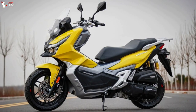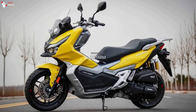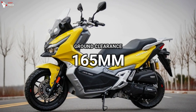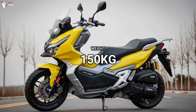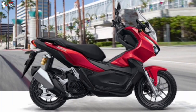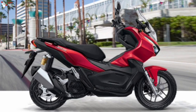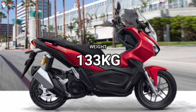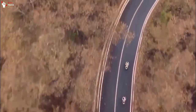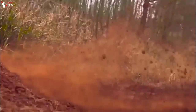If the Vorei Adv 150 has a seat height of 775mm, ground clearance of 165mm, and the weight is 150kg, meanwhile the Honda Adv 150 has a higher seat height that reaches 795mm, ground clearance is the same at 165mm, and the weight is lighter at only 133kg. Apart from all parameters above, the rest of the specifications are the same.